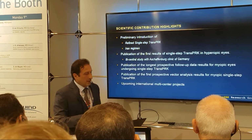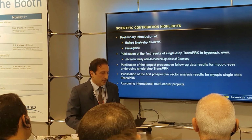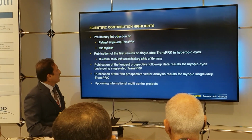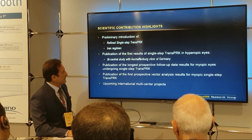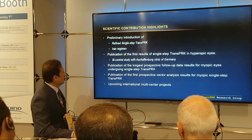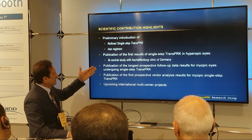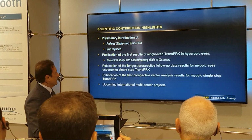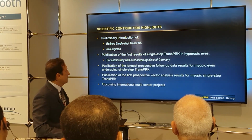The achievements or highlights for this group were, first of all, the introduction of refined single-step TransPRK and also the Iran medical regimen. We did many studies on TransPRK, and our work is still going on. We started with the second publication in JRS through a bicentral study with Aschaffenburg Augen Clinic in Germany.